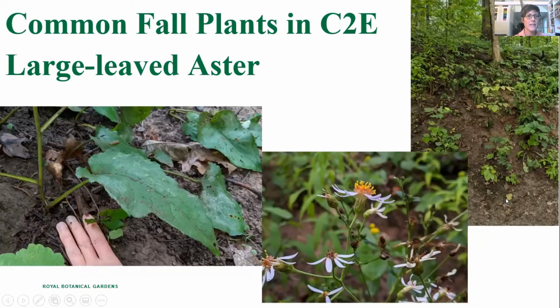Next, you will see the large leaved aster. You will first notice these pretty aster flowers here. They are white to purple, and they grow in pretty wide, loose clusters. And then you might notice leaves that look like hearts with a very long tip. And you might notice that there's a lot of them. If you can see in this picture, there are many right here, and they are all connected underground.